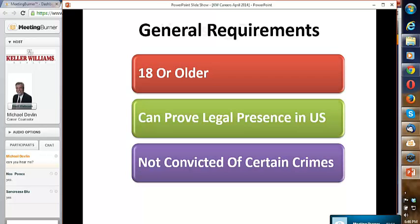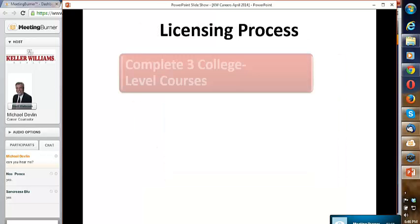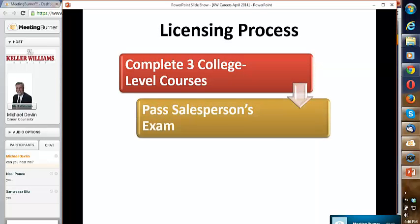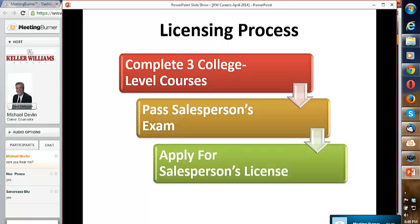The process is you have to complete 3 college-level courses. You don't have to go to college. I'll talk about that. And then you have to pass a salesperson's licensing exam given by the Bureau of Real Estate. And then you have to apply to get a license. That's when they want fingerprints and proof that you're in the United States legally.